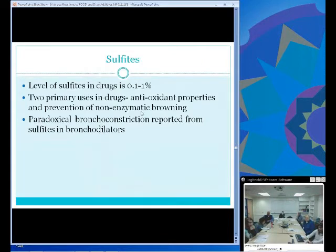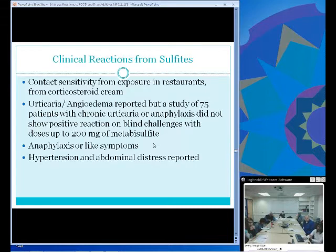The level of sulfites in drugs is very low. The two primary uses in drugs are as an antioxidant or for prevention of non-enzymatic browning, and paradoxical bronchoconstriction has been reported from sulfites in bronchodilators. Sulfites are also known to cause contact sensitivity, and urticaria and angioedema have been reported. There was a study of 75 patients with chronic urticaria or anaphylaxis. They did not show any positive reactions on blind challenges, with doses going up to 200 milligrams of metabisulfite. So again, some of these challenges haven't shown promising evidence.